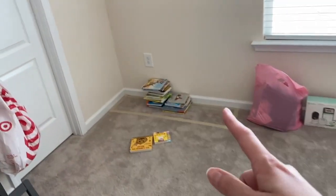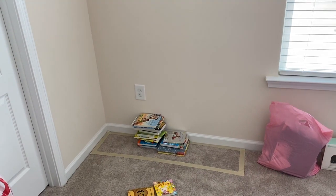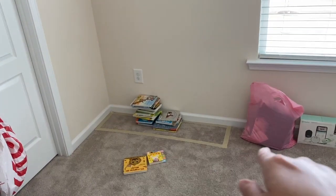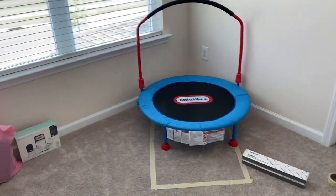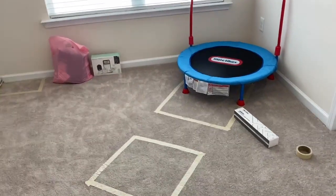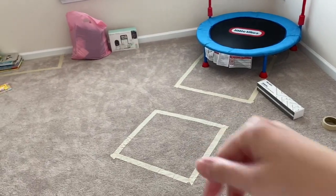The bookcase is gonna go right here. I found one on Amazon that I really like. It's like a bookcase toy shelf all in one. And I measured it out according to the measurements online, and that's what that is there. And then the rocker is gonna go right here in this corner. So we'll have to find a new home for the trampoline. But the rocker and then the ottoman for the rocker will go right there.